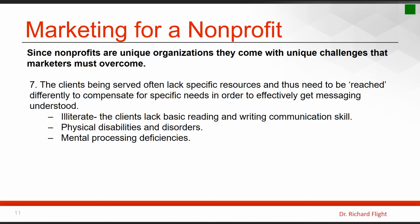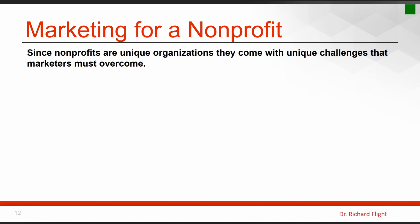So for these, again, if you think of traditional marketing executions like TV ads, radio ads, print media, technologies that require the internet and computers and things like that, those all may be very difficult for clients of a nonprofit to actually use and be able to receive. So marketing wise, we have to overcome some of these unique challenges that are there.